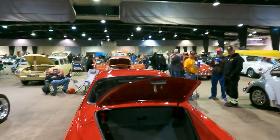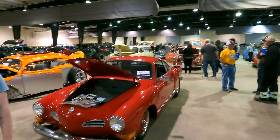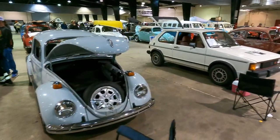Sometimes you'll see some weird camera work out of me, like what I'm doing right here, and it's because I'm maneuvering around other showgoers, trying to avoid getting them in the shot.